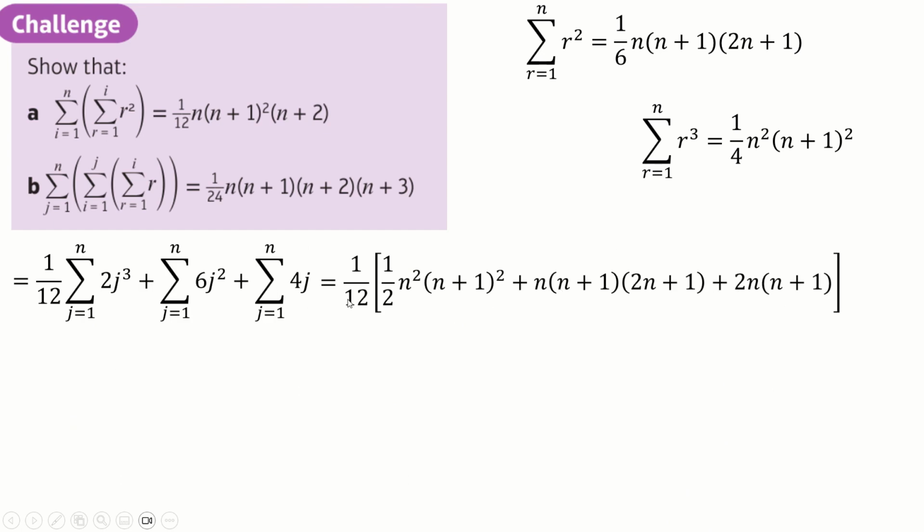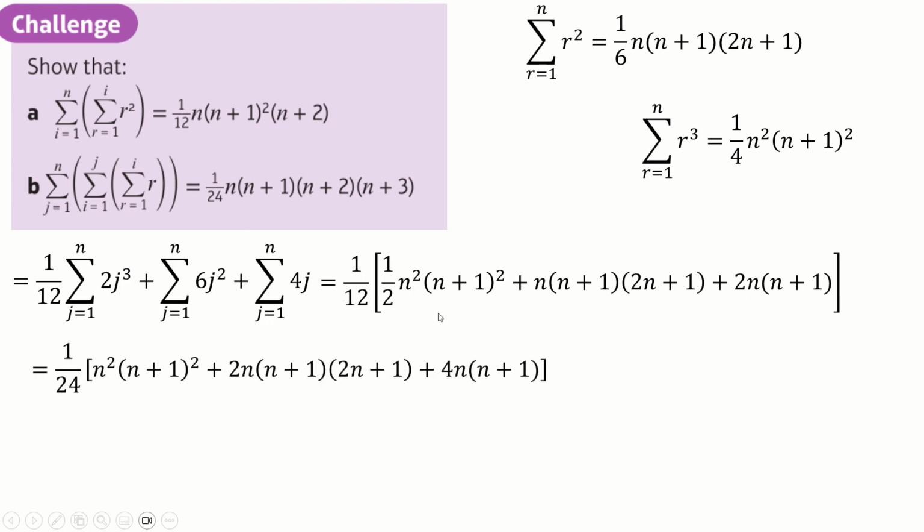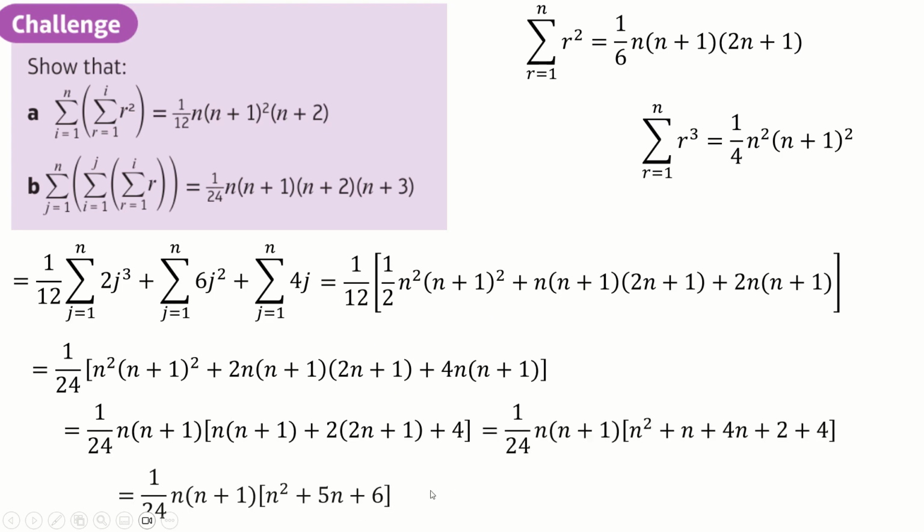Factorize out half to make this a 24th, which is what I want. Factorize out an n, factorize out an n plus 1, and you get all of this. If you factorize out half, this ends up doubling, and so does that, so that's cool. And then just factorize out the n into n plus 1 again. And tidy up this thing in here, which eventually turns into this, which factorizes into this, and you're all done.